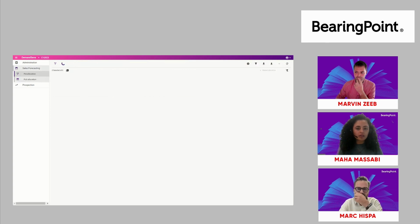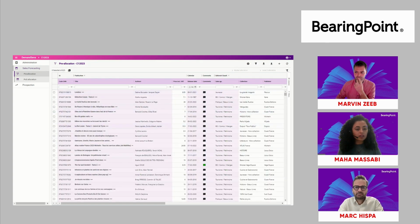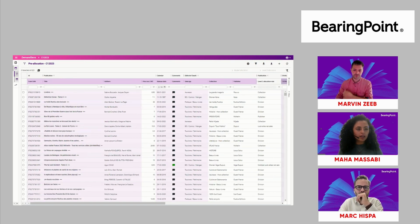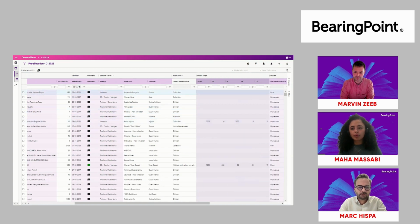I'll click on the first cycle of 2023, and here I can consult all the novelties released during January and February of 2023. So all relevant information is displayed here: the ID, the EAN, the author, the price, release date, comments, the editorial classification, the collection and publisher, the series if it exists. Then we'll find the target quantities in total and per market. You can also configure your own markets. Here I have configured France, Belgium, Swiss, and Quebec.